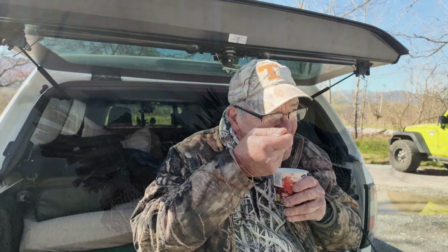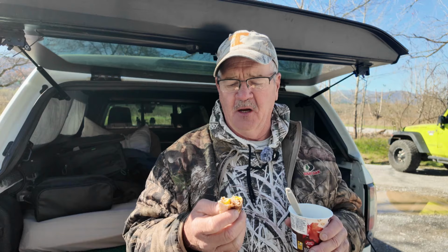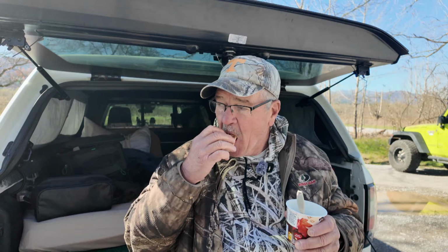Anyways, I decided to stop and have me a little breakfast. So my wife made me some of these wraps. They're egg and sausage link and cheese in a tortilla shell. And I put a little mustard on mine, and I got me some instant oatmeal and a little bit of coffee. If you want to call it coffee, it's instant coffee. That's for you, Tim.